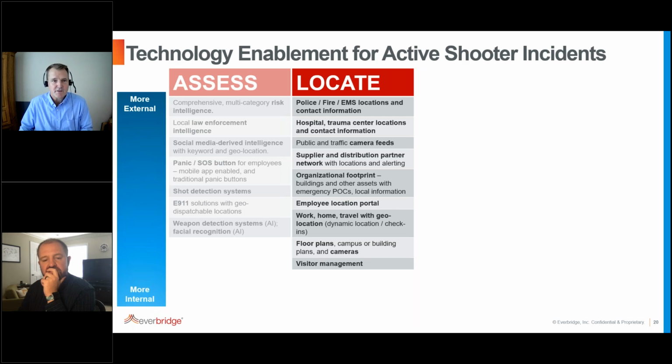Public and traffic cameras are a known great source. Not just your own cameras, right? These are cameras that might be in public places. Traffic cameras might also give you a little bit of insight on what's happening as it's unfolding. There are often, again, outside of your perimeter.